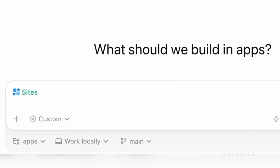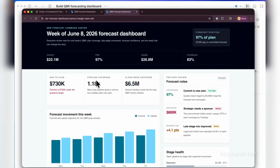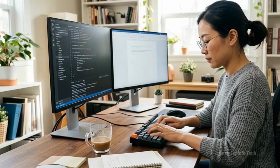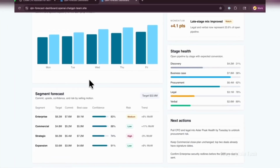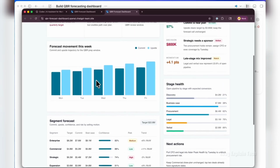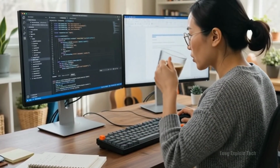Imagine a world where your team's best ideas don't get trapped in a flat presentation slide or a forgotten text document. OpenAI is completely changing the way we collaborate with the launch of Sites in Codex, a revolutionary feature that allows anyone on your team to turn a simple concept into a secure, fully functional application in just a matter of minutes. By leveraging the power of Codex plugins and skills, you can instantly pull in live context, critical analysis, and trusted data from the tools your team already uses every single day.